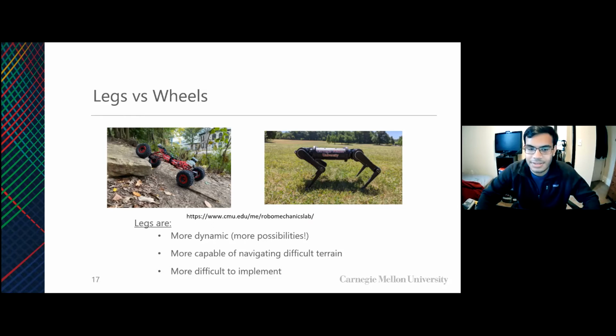The issue with legs is that they are more difficult to implement, and they require a lot more mechanical design. They require complex algorithms to move the legs. They require power, things like that. So that's their biggest disadvantage over wheels. And passive dynamics allows us to maybe make a more energy efficient legged walker, like a legged robot, than if there was no passive dynamics involved.